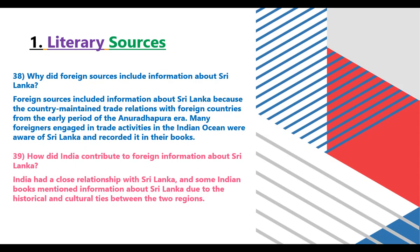Why did foreign sources include information about Sri Lanka? Foreign sources include information about Sri Lanka because the country maintained trade relationships with foreign countries. From the early period of the Anuradhapura era, many foreigners engaged in trade activities in the Indian Ocean were aware of Sri Lanka and recorded it in their books.